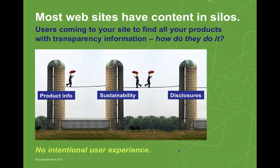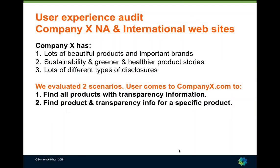But now that product transparency is more mainstream, that user is showing up with increasing regularity. And while that user may still be in the minority, manufacturers who have invested in product transparency, by virtue of that investment, have deemed that that type of user is important. So the lack of intentional user experience on the website for that type of user represents a lot of challenges in closing that loop between the user coming to your site, finding what they need, and you, the manufacturer, meeting your business objectives with that user. So I'm going to walk you through a real standard user experience audit.